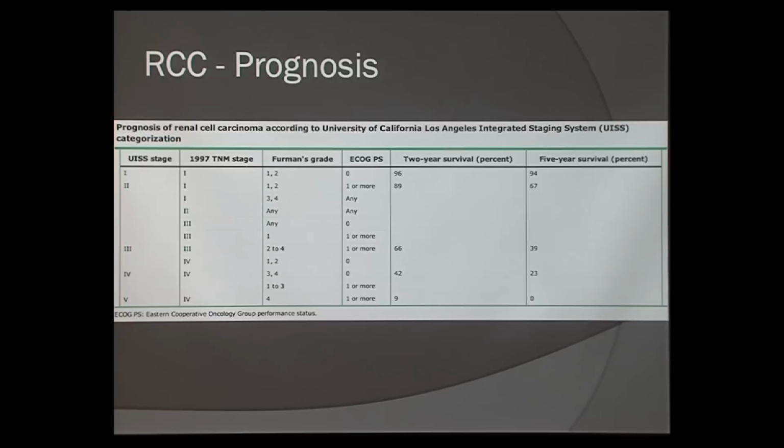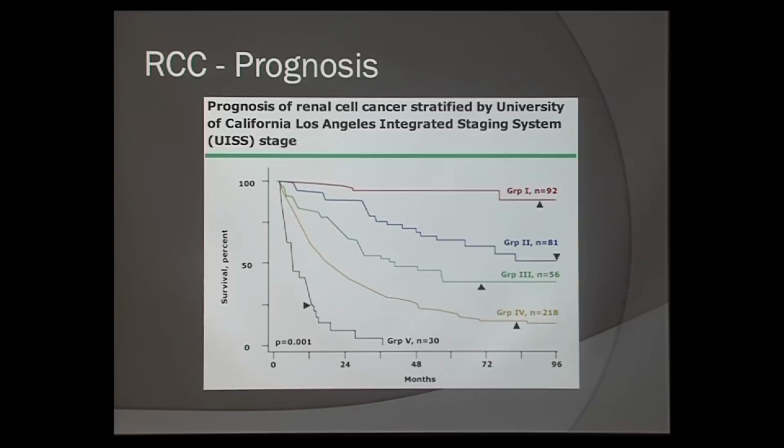So again, this is that same chart basically in graphic form, where again, the group 1 patients do very well, and the group 5 patients don't do very well at all. And there's this very, very significant difference between each of these groups. So you can basically stratify these patients, and you can give patients relatively informative information about how they're going to do after their diagnosis of their RCC.